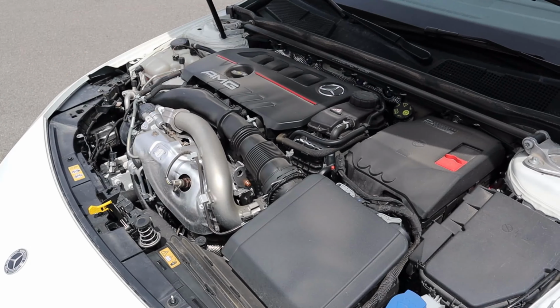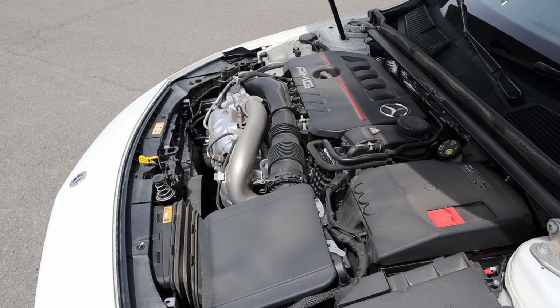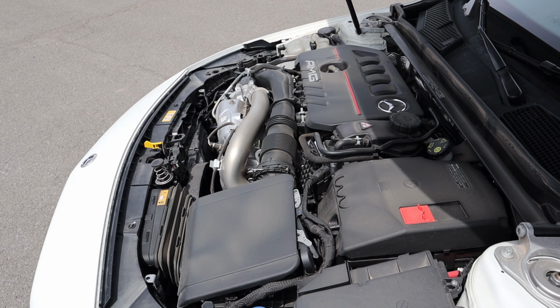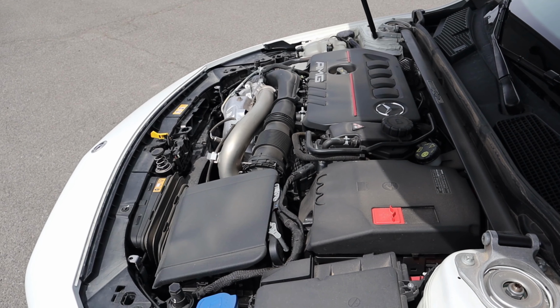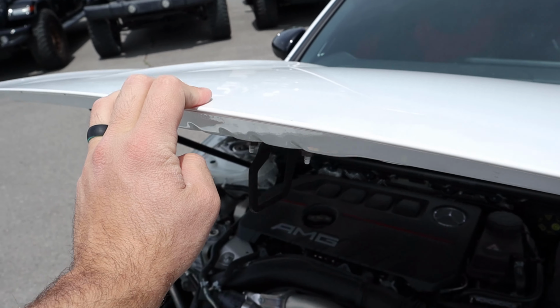Under the hood, we have a turbocharged 2-liter 4-cylinder that goes through a 7-speed dual-clutch automatic transmission. Power outputs are 302 horsepower at 5,800 RPMs, and then 295 pound-feet of torque at 3,000 RPMs. And I love how it says AMG, and then you've got the red accenting as well. It's pretty cool.